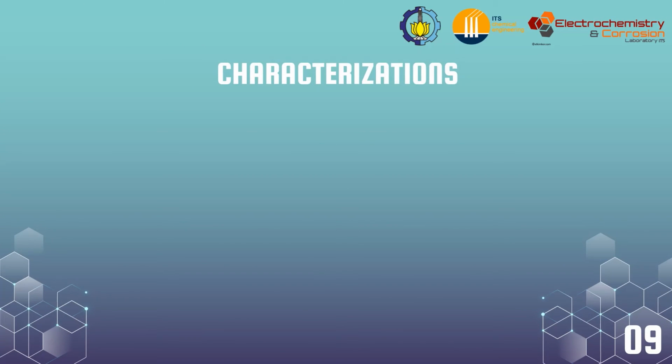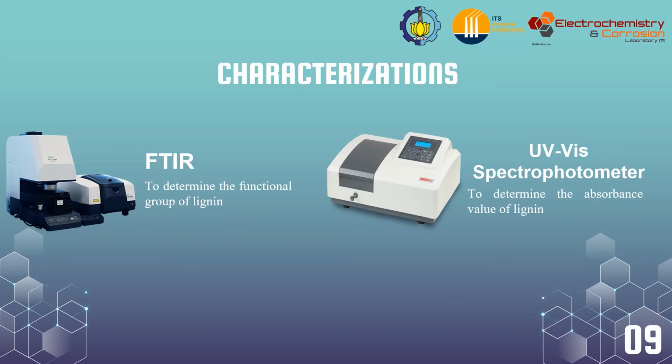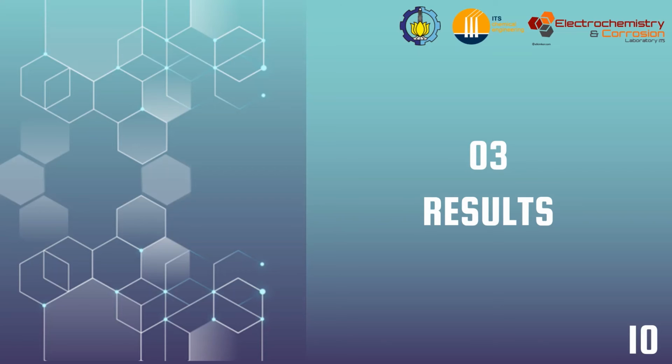As for the characterization that has been carried out, namely, Fourier transform infrared spectroscopy to determine the functional groups of lignin, and then UV spectrophotometer to determine the absorbance value of lignin. Next, we will discuss the results and discussion of this research.